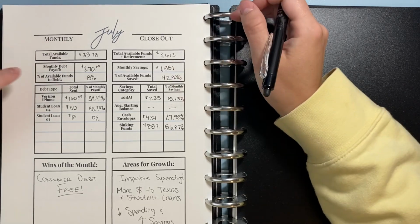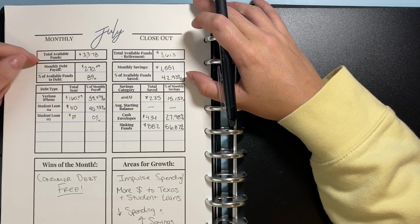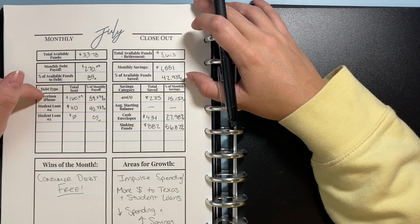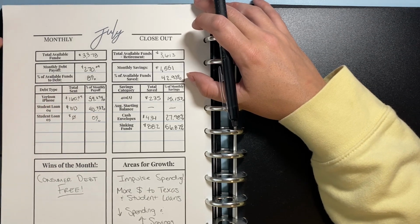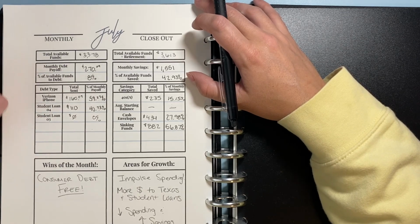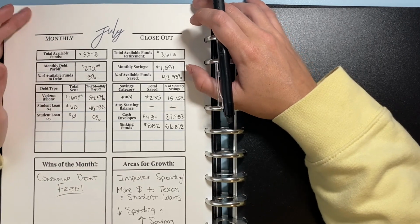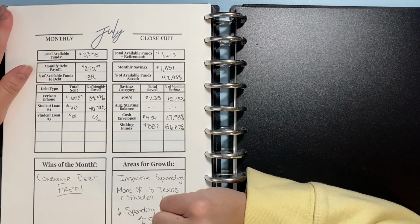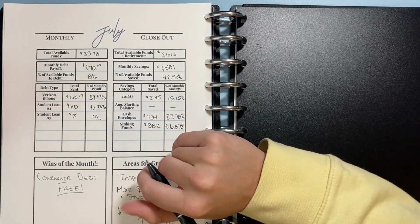So when including that, I put $270 towards debt, like we mentioned, which is about 8% of my total available funds. Almost 60% of that went towards paying off my iPhone, and 40% went towards this student loan 4, which is my bigger student loan that has higher interest when interest is accruing. So I want to start with that because I use the debt avalanche method. And some wins are that I'm now consumer debt free because I paid off my iPhone, and that's my last consumer debt. Now I just have student loans.